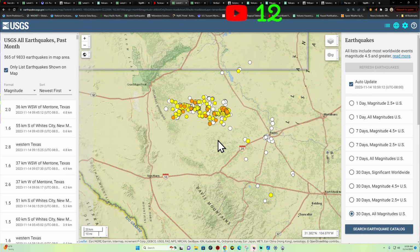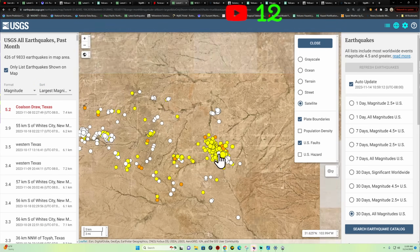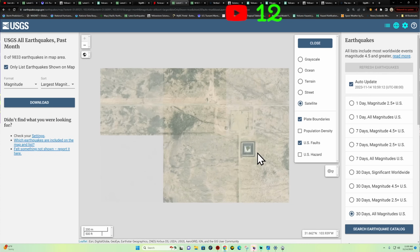But when you're looking at Texas here, we got over 500 earthquakes in the last 30 days, including that big one. Well, kind of a big one for Texas, near the Colson Draw area, 5.2. Shaking things up out there. And all this activity, as I mentioned, is legitimately out in these oil fields where there's pumping operations and wastewater disposal ponds.